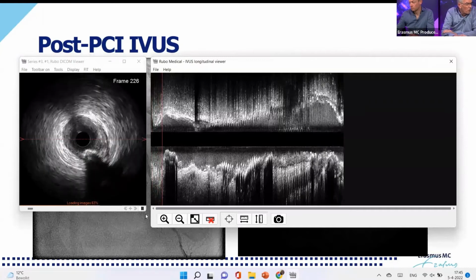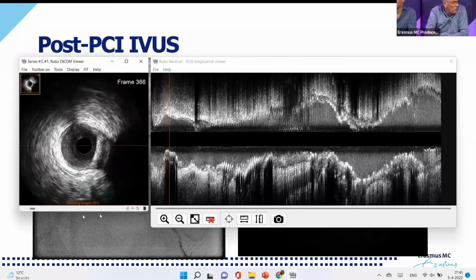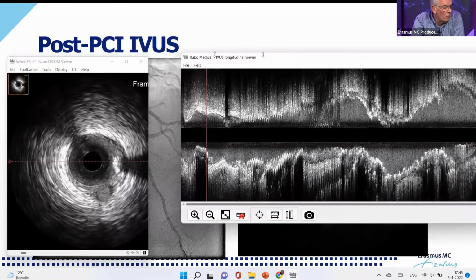So it's loading. Well, it's loading, so there is a question.